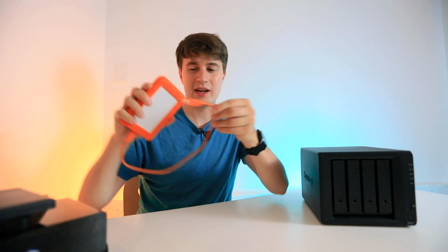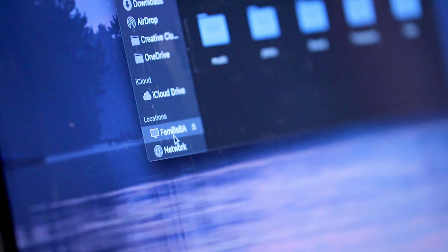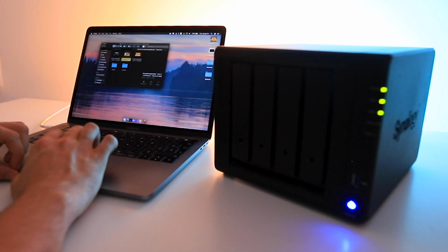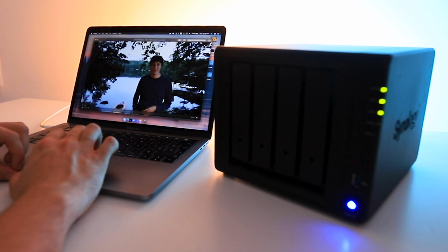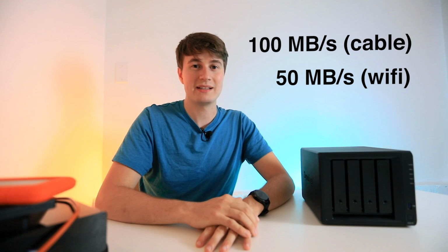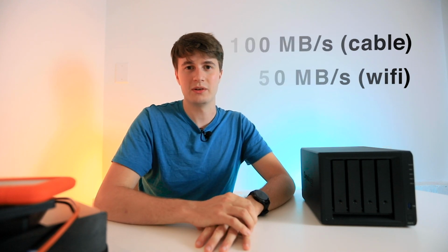And it's just like if you were connecting a USB drive inside of your computer, and then you can use File Explorer on Windows or Finder on Mac to access your files, and any normal program that works with Finder or File Explorer is also going to work with the NAS. And read and write speed are pretty good actually with this technique because you're using your network inside of your house to access the files. So I get about 50 megabytes per second on the Wi-Fi and over 100 megabytes per second when I'm on the cable network.